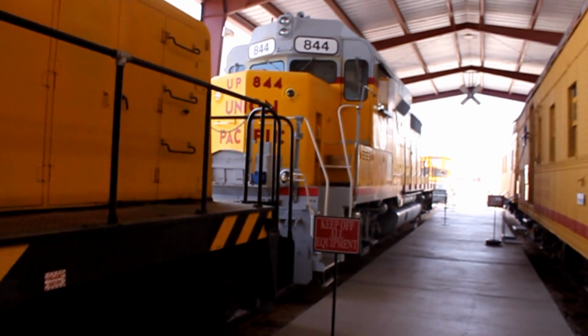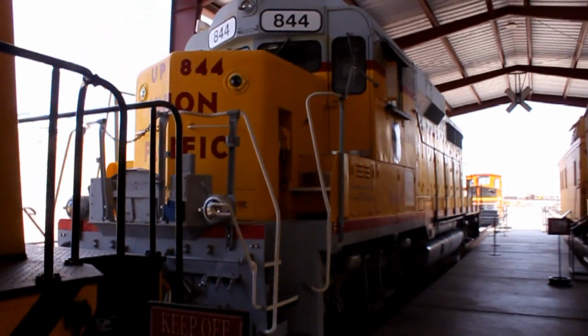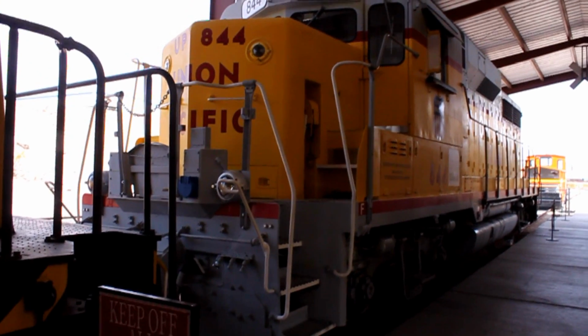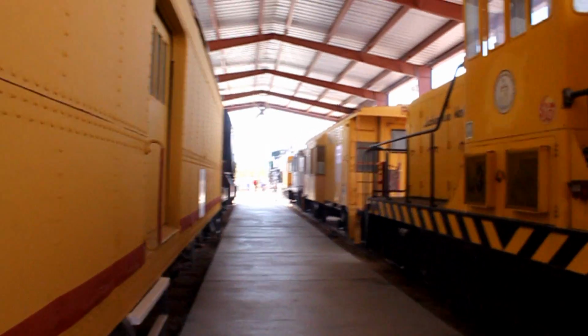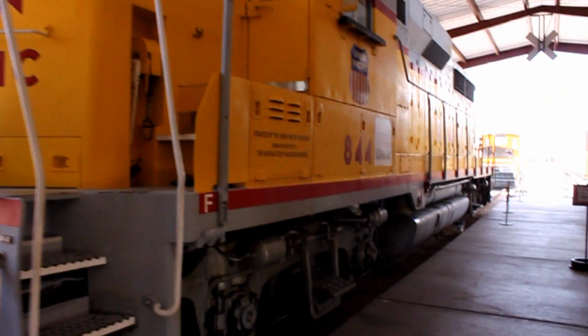Here you can see an EMD GP30. That unit is in service and they do run it. They're not running it today. They do give rides on the rolling stock on Saturdays and Sundays a couple of times during the day. Today I believe they're using the switcher. So the GP30 is just sitting on display today.